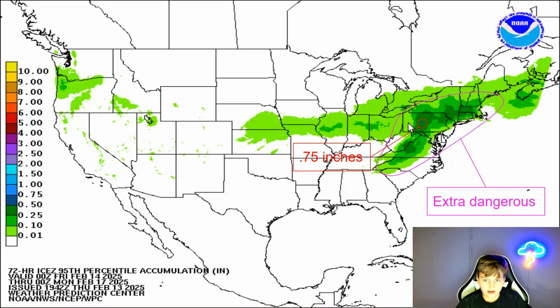Then if we look at our ice forecast, you can see that we have a giant area that will be getting freezing rain from Winter Storm Jett, where we'll have this extra dangerous area starting down here in North Carolina and going all the way up to New Hampshire. So be careful for that. But then we're going to have the most dangerous conditions around here in central Pennsylvania with up to 0.75 inches.